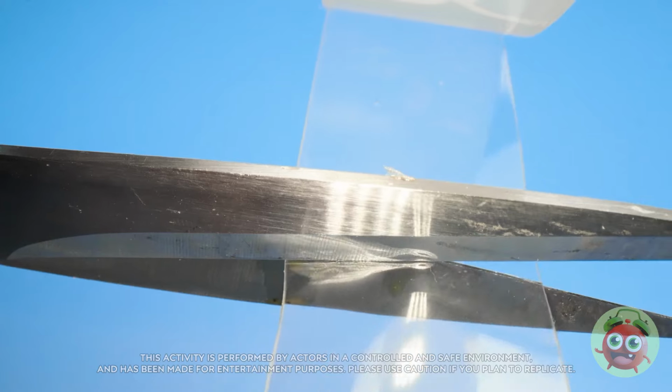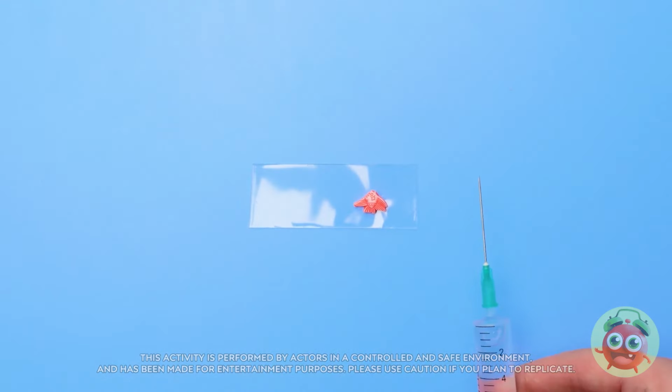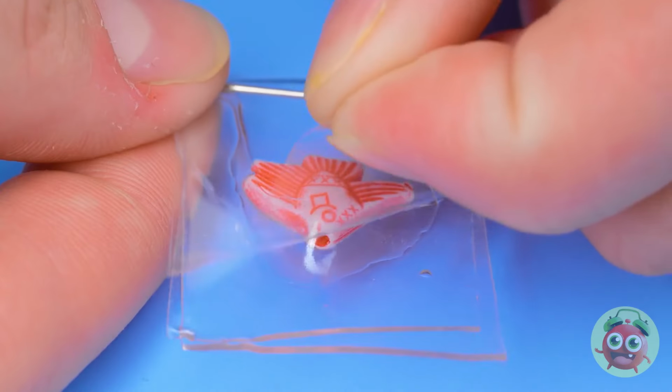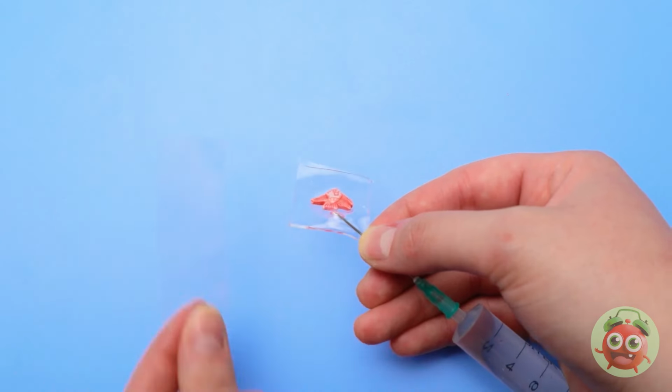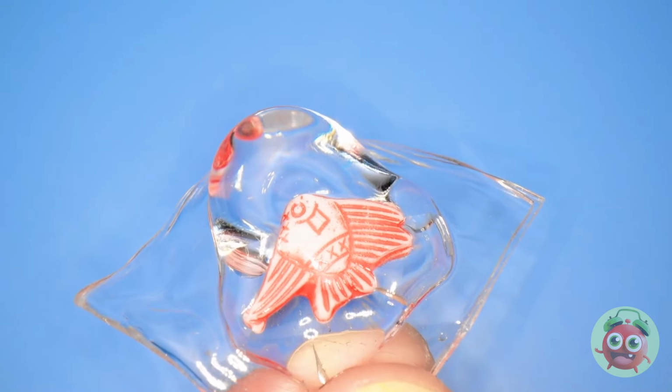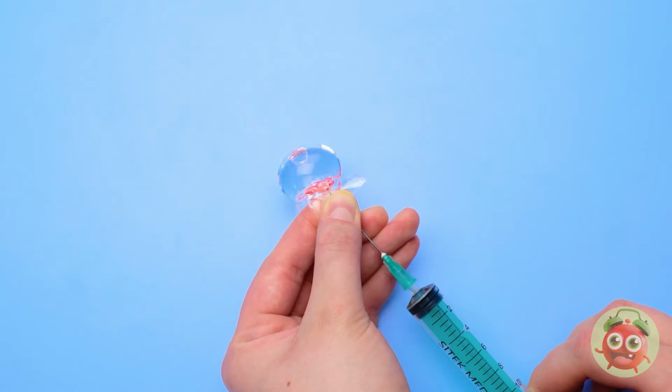Start with some clear tape, then cut a small piece off. Just be careful. Set it down and place this plastic on top. It's a fish, see? Close the tape over the fish, and once it's sealed, pull back this exterior piece. Keep a steady hold on it, then slowly inject it with resin. Not too fast, okay? Can you see it starting to grow?